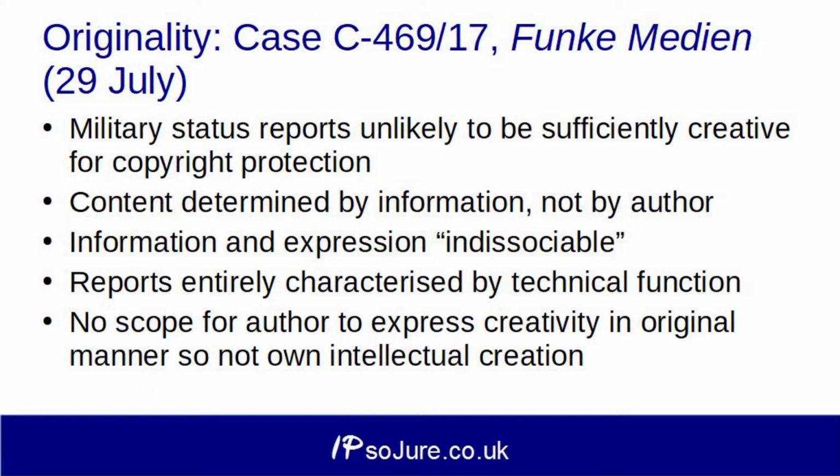I think in those bullet points we've got probably 4 different ways of saying pretty much the same thing. And what it comes down to, effectively, is that there is not going to be enough originality here to constitute a copyright-protected work. In fact, the way that this issue is addressed under European Union law is to say that something that's not original can't qualify as a work. And we'll see that in some of the other cases that need to be talked about in this presentation.